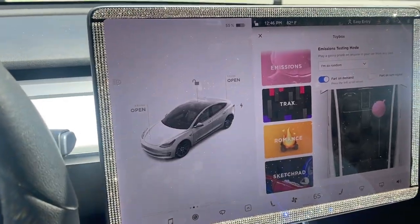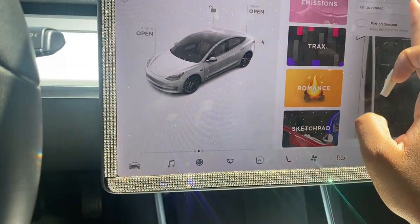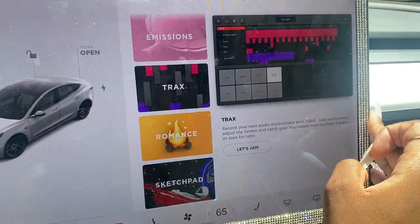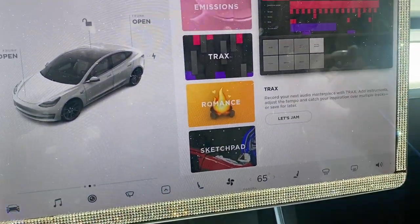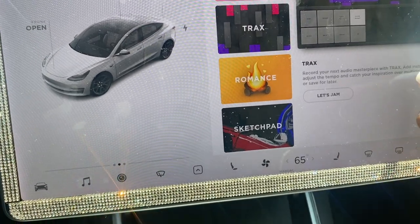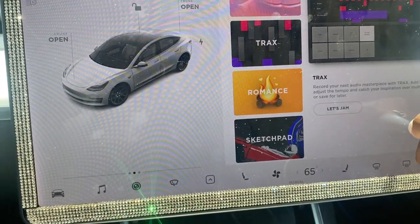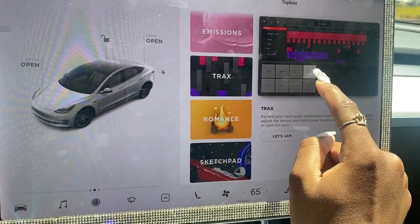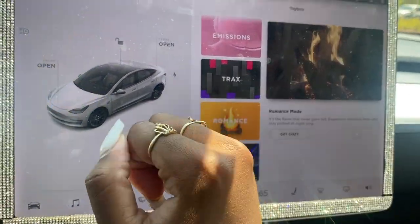Ain't that childish? So that's that. Let me find out I'm about to be a SoundCloud rapper. You can do it. Record your next audio masterpiece at instruments, tempo. Album on the way. And then here's romance mode.